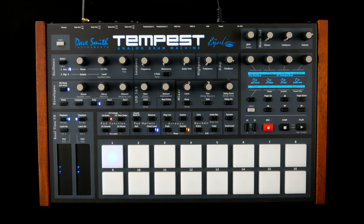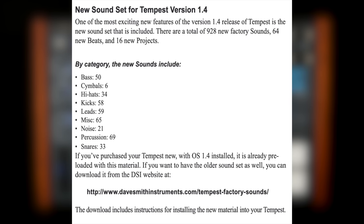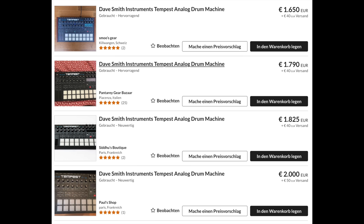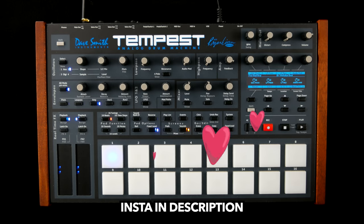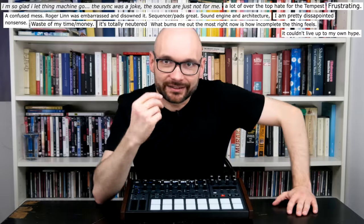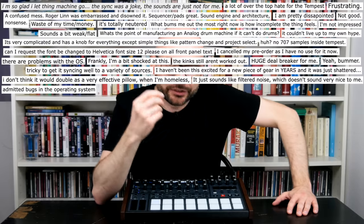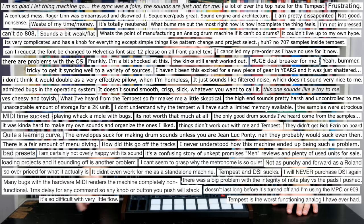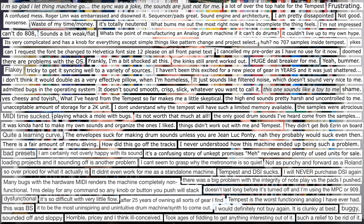Finally, I haven't found a way to import my own samples, but one of the most recent firmwares comes with a new set of sounds. Patch memory is a little limited for a music production centerpiece, and Tempest prices haven't changed much since its introduction. Thanks to my neighbor Paul for lending me his Tempest. The DSI Tempest combines high-end analog synthesis and classic samples with a powerful sequencer. Did the two elder statesmen of the music tech industry aim too high?